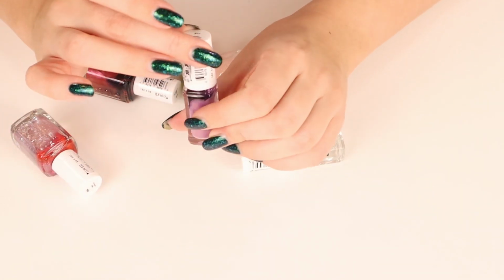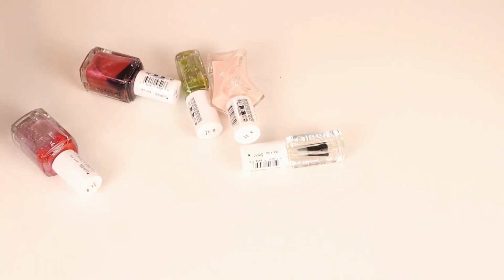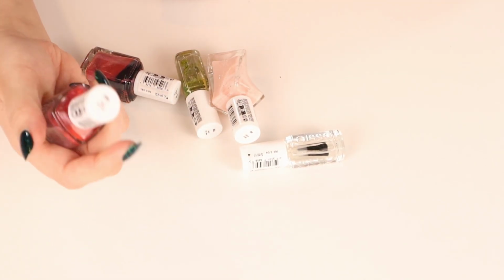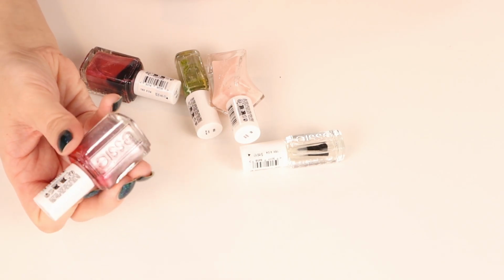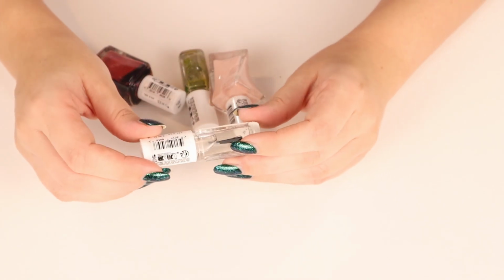Here I have Suits You Well. This looks like a really nice shade. I'm gonna be keeping that. This one actually looks really cool. This is shade S'il vous plaît. This looks like a very shimmery, kind of like icy lilac. I'm gonna keep that.